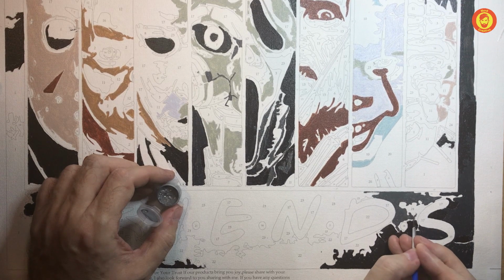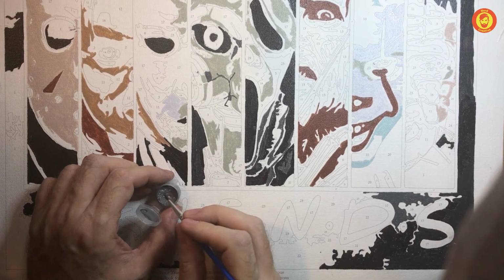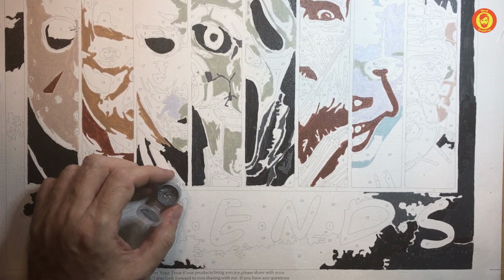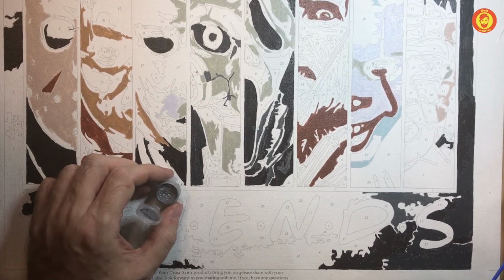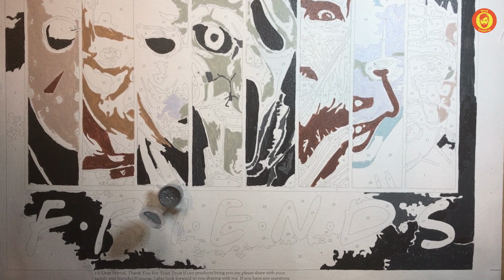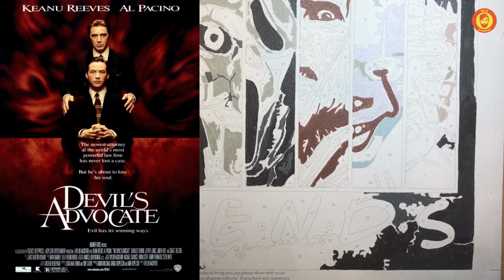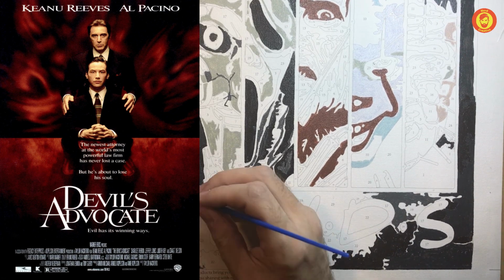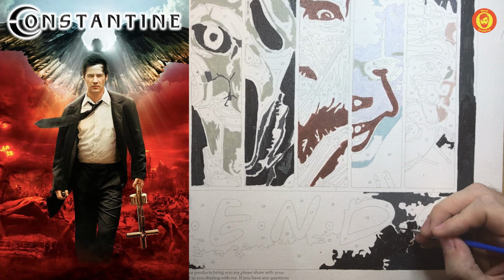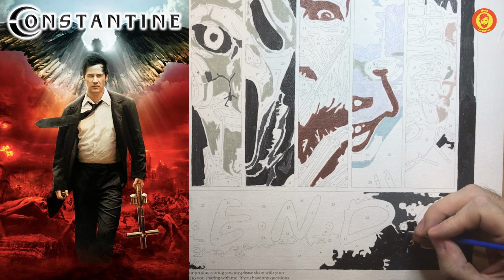And he wisely turned down Speed 2. He was in Devil's Rejects. What was it? The Devil's Advocate. He was in that. He's been in quite a lot of things. He was in Constantine, playing John Constantine.